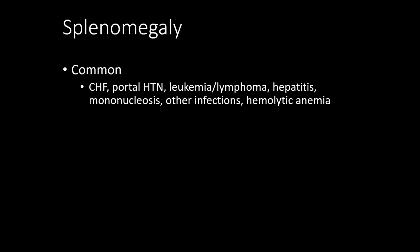So typically the causes of splenomegaly: congestive heart failure, portal hypertension. You can see it with leukemia and lymphoma, all varieties of lymphoma. Sometimes with hepatitis, you'll get splenomegaly as well. And then of course, in young folks, think mononucleosis, which is why we don't let them play sports. If you have somebody who tests positive for mononucleosis, just for fun, you might measure their spleen. Some other infections can cause it. And then of course, hemolytic anemia.